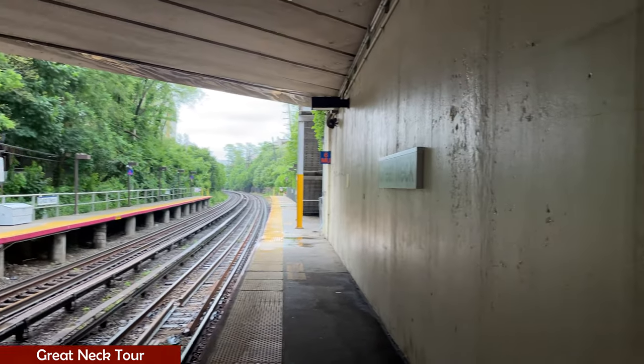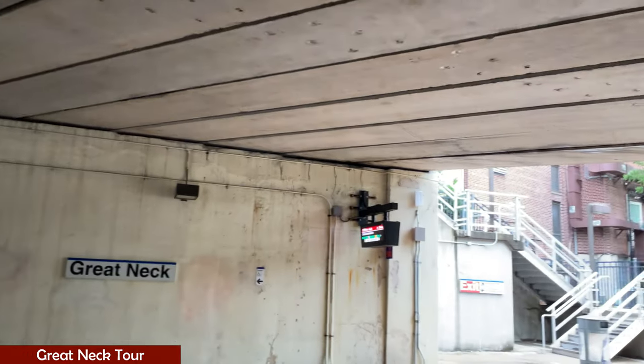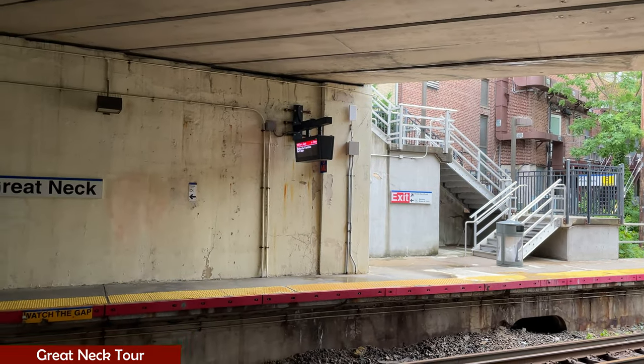Now, you know what is crazy for Port Washington? You see how they have it colored red? You see the red, right? Yeah. Why couldn't they do that for the destination? I'm sorry.